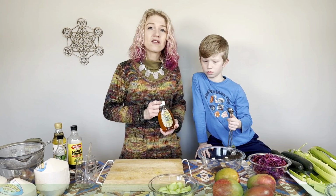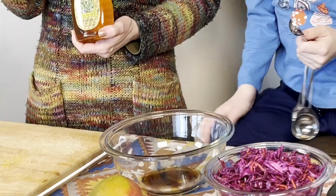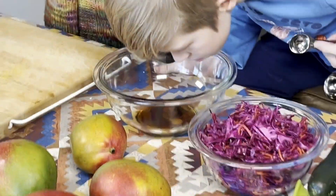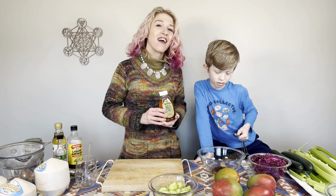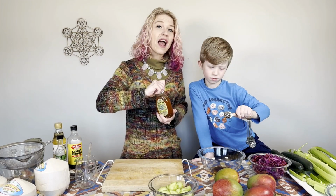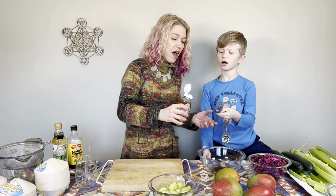So when you're making sauces at home, sometimes adding just the tiniest bit of a sweet flavor will balance out the salt and the other flavors. It smells like the sauce already. And it'll make it so good that your kids are going to come back for more. So we are going to add in 1 teaspoon of honey.